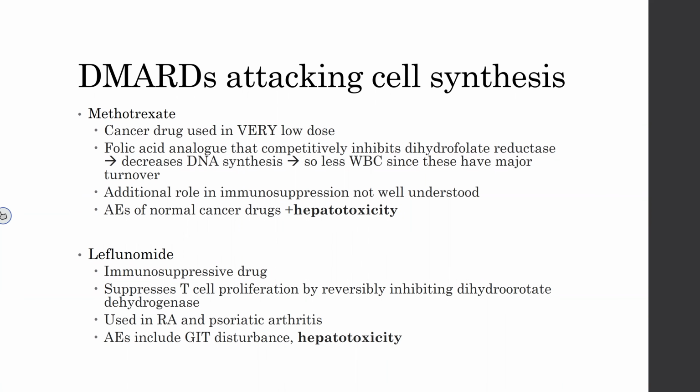In small doses, there's an additional role of some immunosuppression that we don't understand. You definitely don't give it to someone who's pregnant because we know every person who wants to get pregnant should take folate. We're literally stopping folate, so you can see why you won't want those together. Just remember that in low doses, it barely works like a cancer drug. My dad's a rheumatologist, and he gets very upset when people get scared of methotrexate because it's really fine, and GPs are scared of giving it.